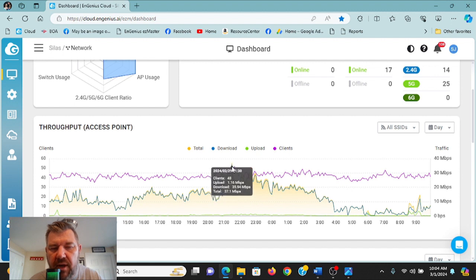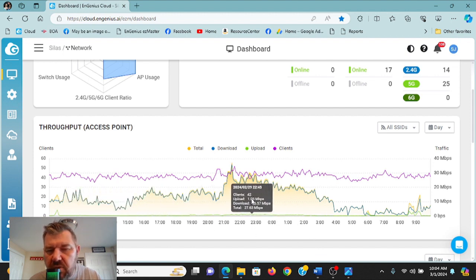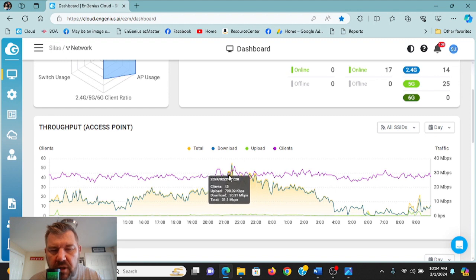Okay, right here we've got more usage than clients. Okay, and then of course down here is your time frame. Okay, so the yellow is your total usage. If you click on that, you can see there were 45 clients, and they were using a total of 31 Mbps. Okay, not so much upload in the campground, but a lot of download. All right. And so that's how you can see that.